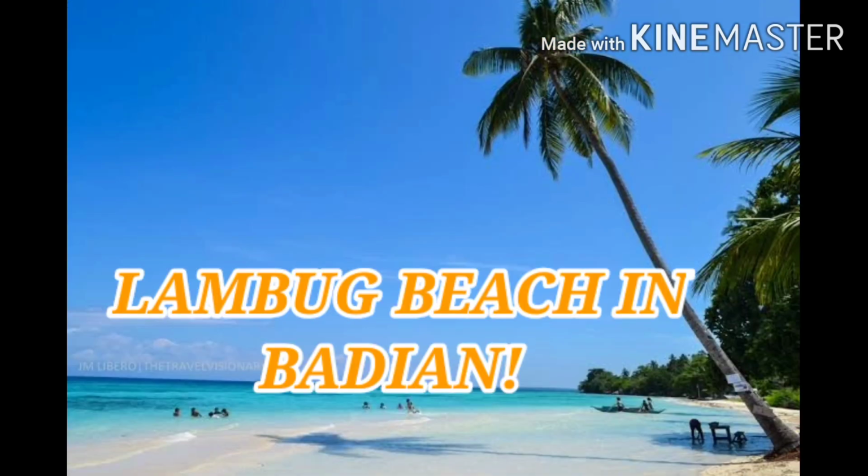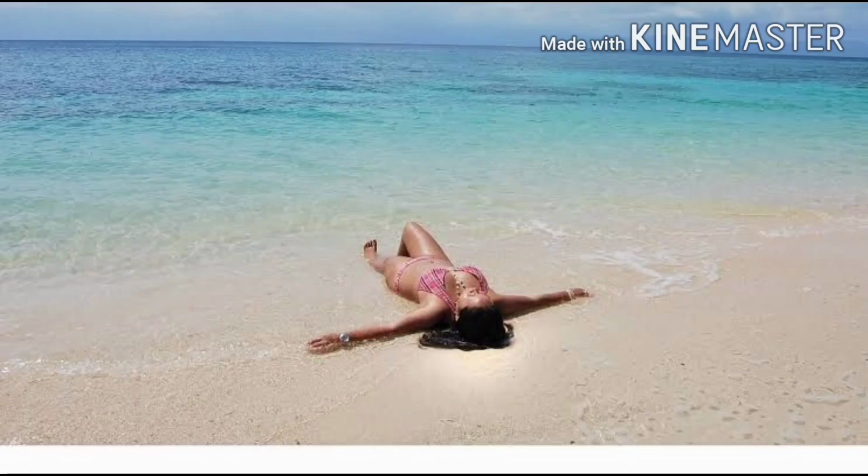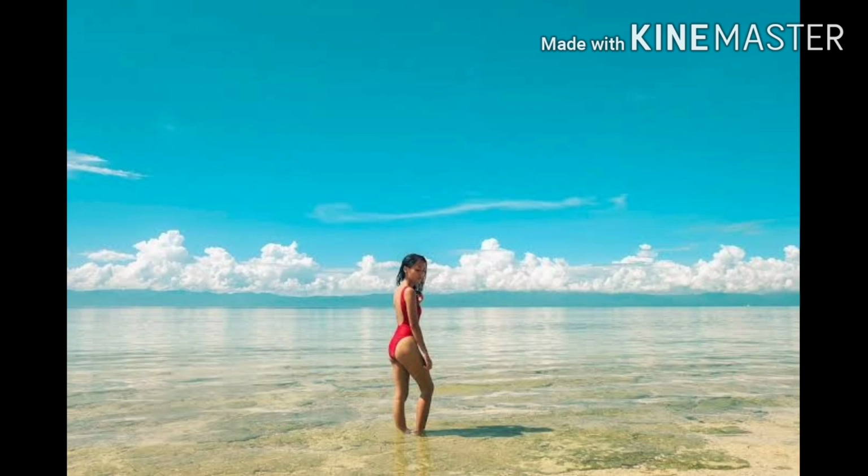Lambog Beach in Badian. If you're looking for a place for your weekend or summer getaway, check out Lambog Beach, one of the best tourist spots in south of Cebu. The beautiful Lambog Beach is located in the town of Badian, home to the ever-famous Kawasan Falls, which also claims jurisdiction over another famous tourist attraction in Cebu.